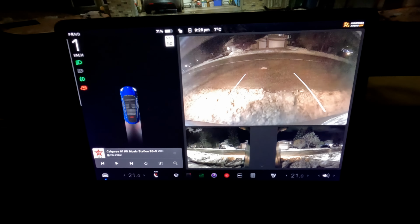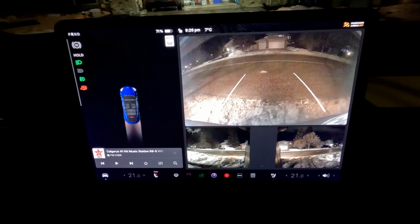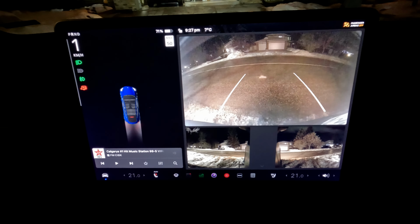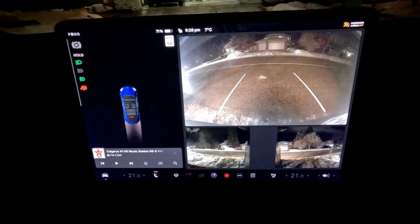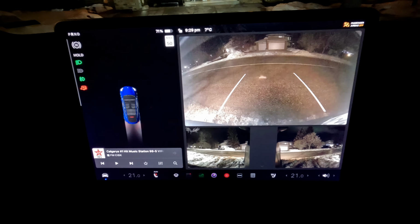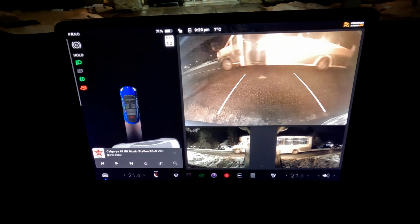I wonder how close we have to be to traffic. So we've got a car coming in from the left. Let's see if that's going to indicate anything now that we're closer to the road. Nope, nothing. Let's reverse just a little bit more. So we've got a car coming in from the left. Let's see if that's going to trigger anything now that we're a little bit closer to the road. Nope, doesn't seem like it. Okay, so we've got a bus coming in from the right. Let's see if that's going to trigger anything here. That's going to be coming up very close to us.